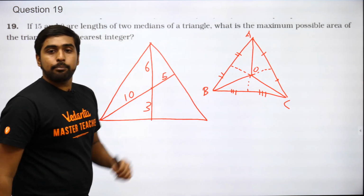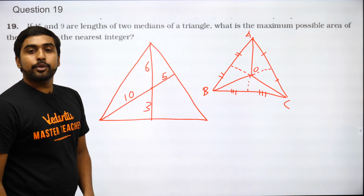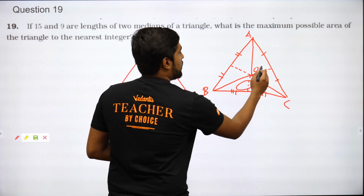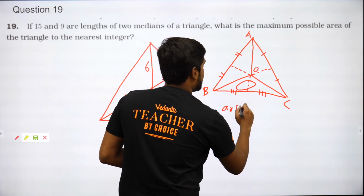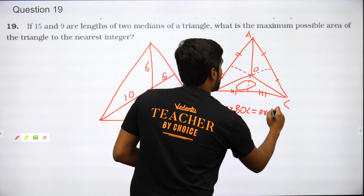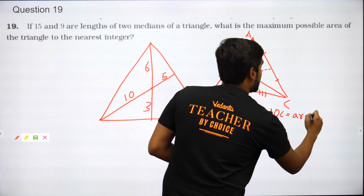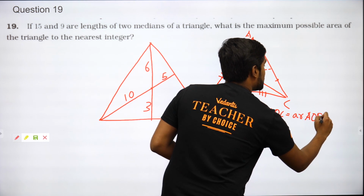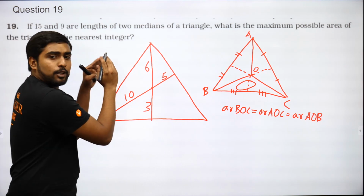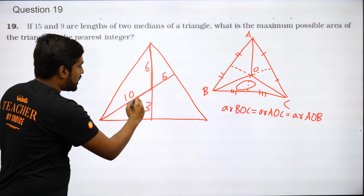If there are three medians in this triangle, the triangle is divided into three equal areas. So area BOC, let me write it over here, will be equal to area AOC, which will be equal to area AOB. Okay guys, so what does this do? This reduces our question to we just need to maximize the area of one of the smaller triangles.